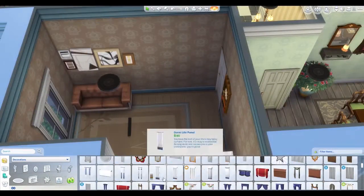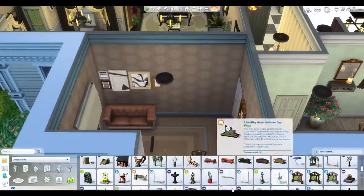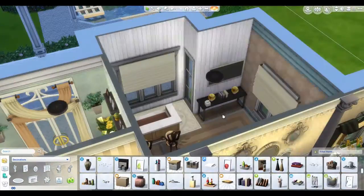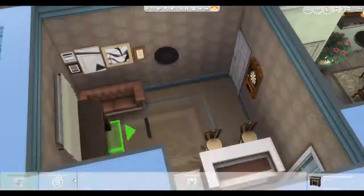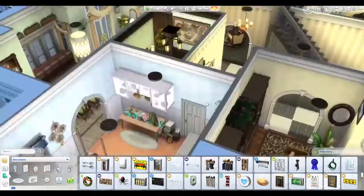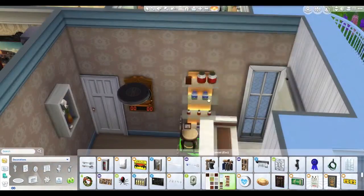But I try to keep that color scheme, that very cozy, warm, rich, antique feel to the home. I didn't want anything that looked modern. I tried to steer away from that as much as I could. Here I go putting in the blackboards. I just love that. I love that touch.